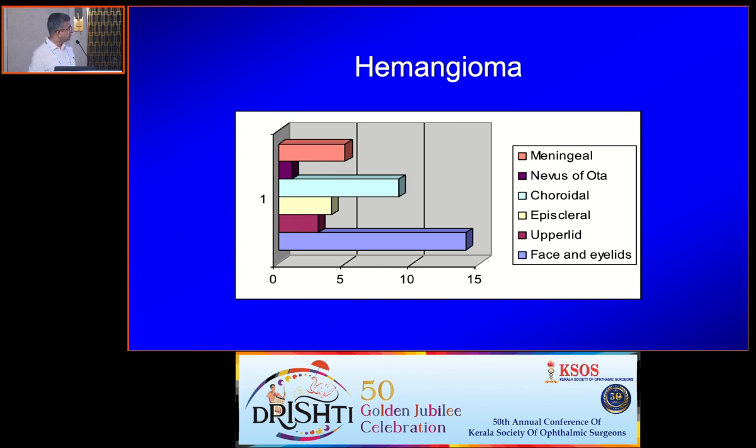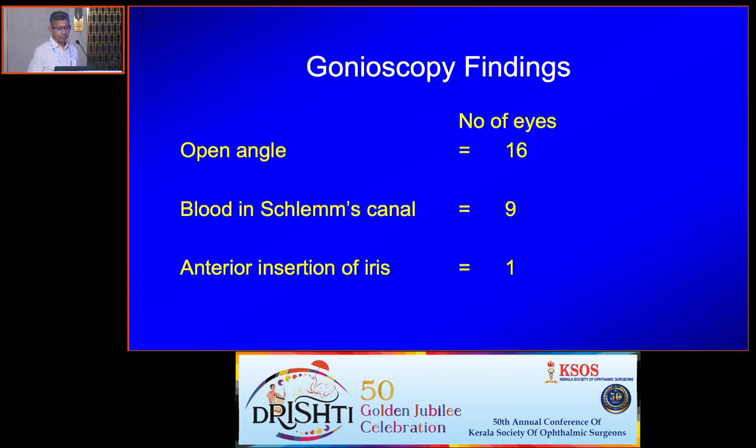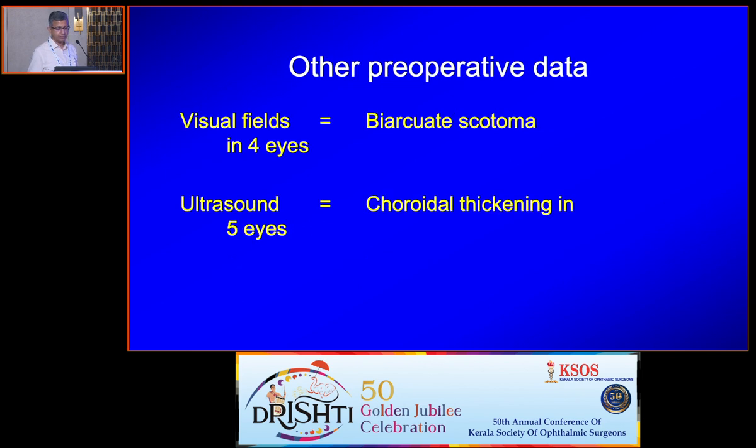You do have associations with meningeal hemangiomas, you do have patients with facial and upper lid involvement, but keep in mind that these patients can have leptomeningeal hemangiomas, and before you plan them for any surgical intervention, it's important that they have neuroimaging. And look at the intraocular pressures at which they present. A good proportion of them present with very high IOPs, more than 30, 40 or 50, and that's something that is common. On gonioscopy, most of them will have open angles. You will see blood in Schlemm's canal in about 50%, but not in everybody. And like I said, many of them come with very significant biarcuate scotomas.